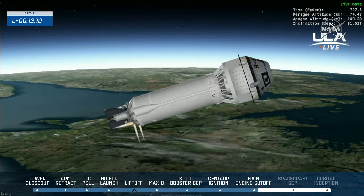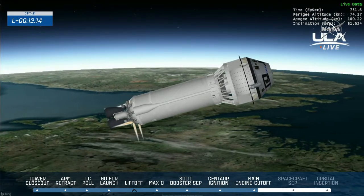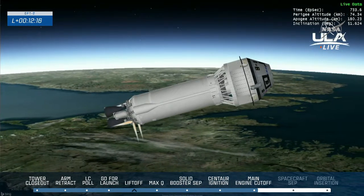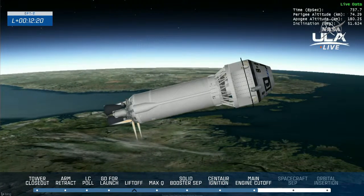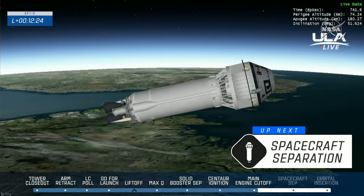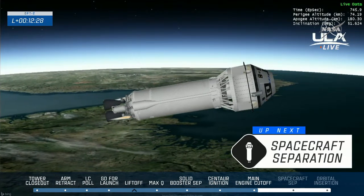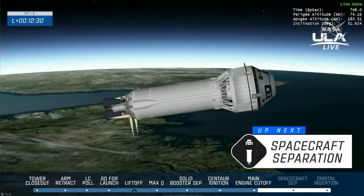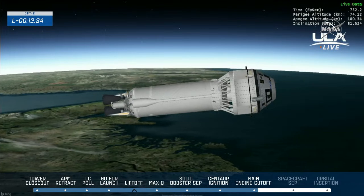The next milestone that we'll be looking for is launch vehicle separation, when Starliner will separate from the Centaur booster and fly on its own. Even after that happens, we'll have about 15 minutes until our final major milestone in today's ascent, the orbital insertion burn that will raise the perigee, or low point of Starliner's orbit, out of the Earth's atmosphere. So stick with us. We're not done yet. Now 12 minutes and 30 seconds into today's flight.